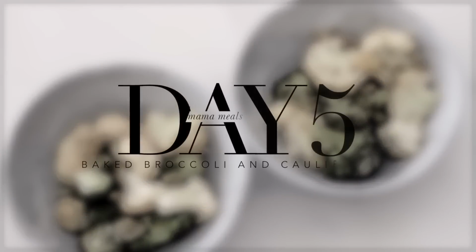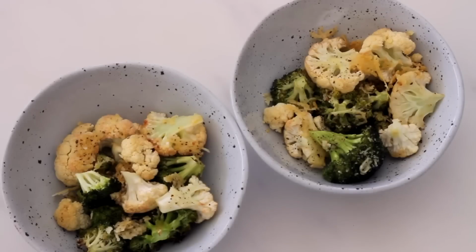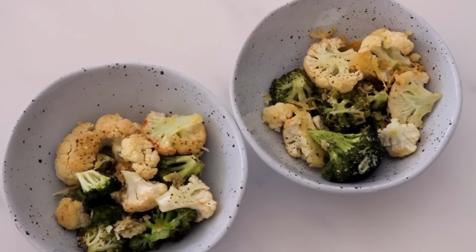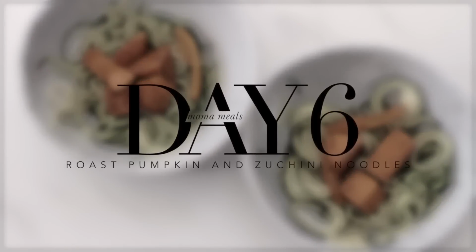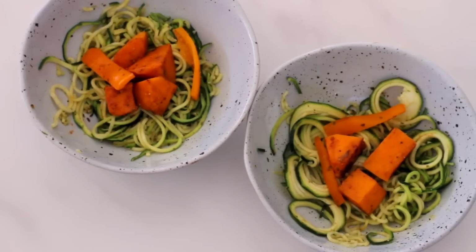Day 5 is going to seem like a super lazy one, you guys, but this baked broccoli and cauliflower topped with veggie seasoning and Parmesan actually tastes really good, and once again is surprisingly filling. On day 6, I just took some of the zucchini noodles I made the rest of the family earlier in the week and topped it with some yummy roasted pumpkin.